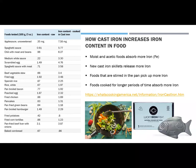And I posted here on this side of the page the types of foods that were actually very highly increased in iron by cooking them in a cast iron skillet. So as you can see, applesauce was raised from 0.35 milligrams up to 7.38 milligrams, so almost your whole day's supply just by cooking in a cast iron skillet. And if you look down at the bottom, baked cornbread went from 0.67 to about 0.86. So close to maybe a 20% change there.